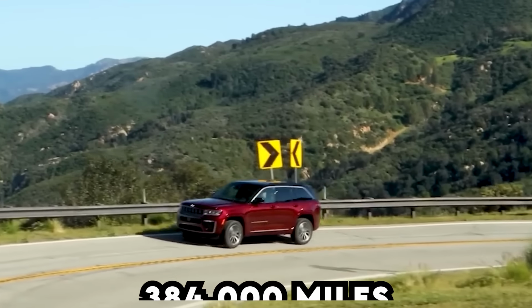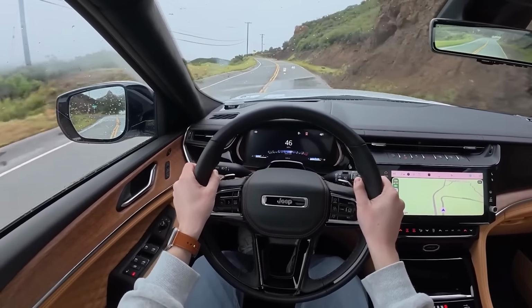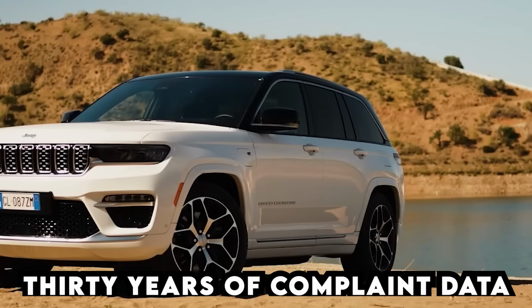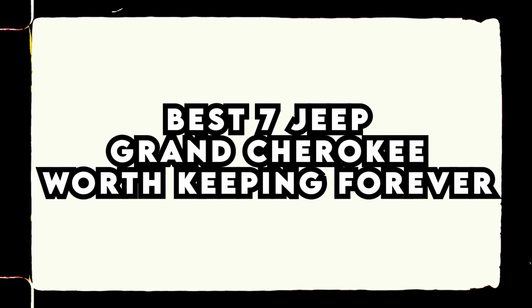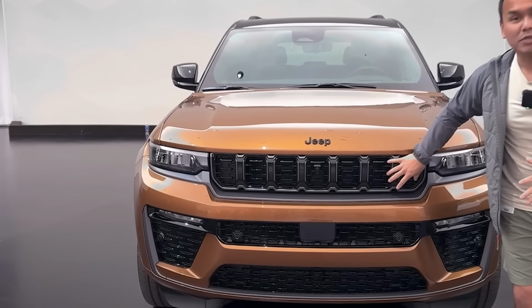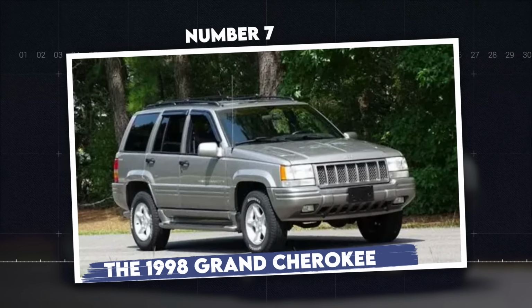One Grand Cherokee hit 384,000 miles on the original engine, transmission, and transfer case. Most won't make it past 150,000 before something expensive breaks. We pulled 30 years of complaint data to find the 7 model years worth keeping forever, and number 1 earned the highest reliability score any Grand Cherokee has ever received.